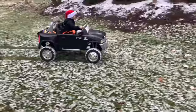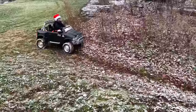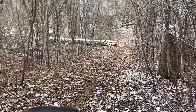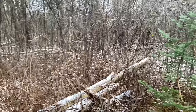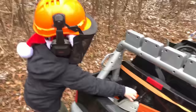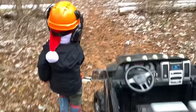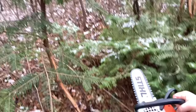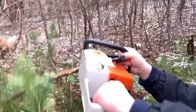We have so much to do to get ready for Christmas this year. Can you help us? First, we need to cut down a Christmas tree. This one looks perfect. Get on our helmet and get our toy chainsaw. Start our toy saw up and cut down the tree with our toy chainsaw.